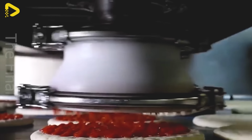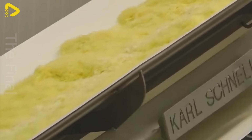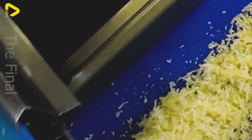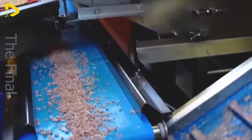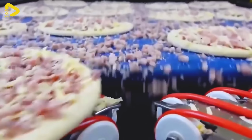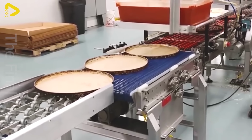The next step in making pizza is spreading tomato sauce onto the rested pizza bases. After evenly spreading the tomato sauce, various toppings such as vegetables, meat, and other ingredients are added. This process is typically carried out using automated machines to ensure consistency and efficiency.